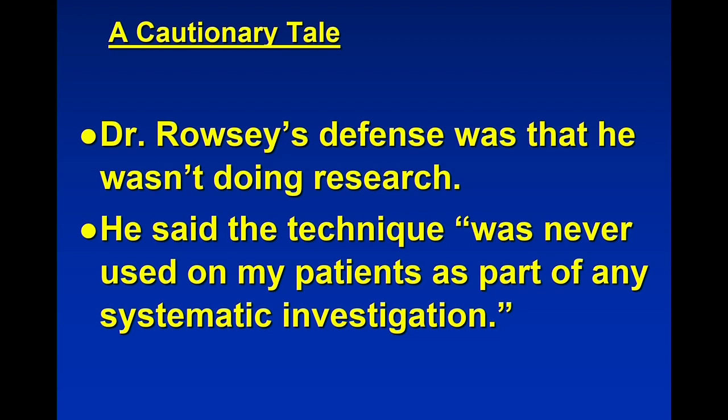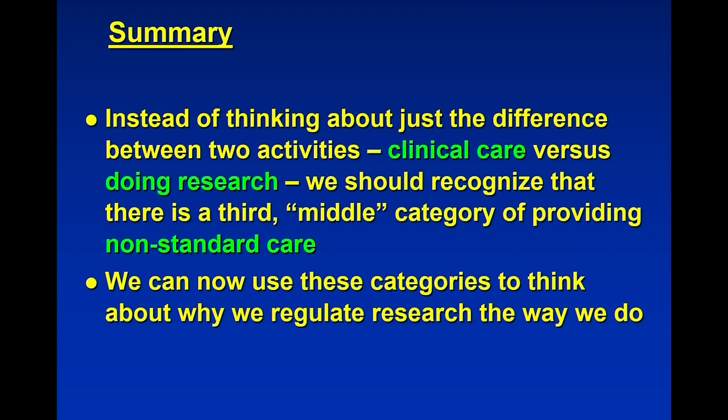Now, Dr. Rousey's defense, when the government went after him and said he was doing research, he claimed he wasn't doing research. And in fact, he said what he was doing was never used on his patients as part of a systematic investigation. So he was just talking about what the definition of research is and that he didn't come under it. And remember, we talked about these three categories, clinical care versus doing research. And I pointed out that we should recognize this third middle category of providing non-standard care. And we're going to, in a moment, talk about how we use these categories to think about why we regulate research the way we do.